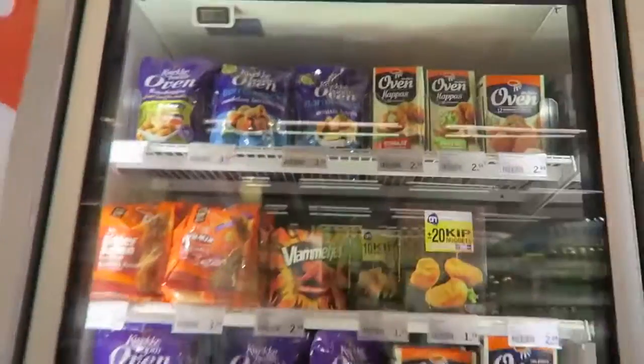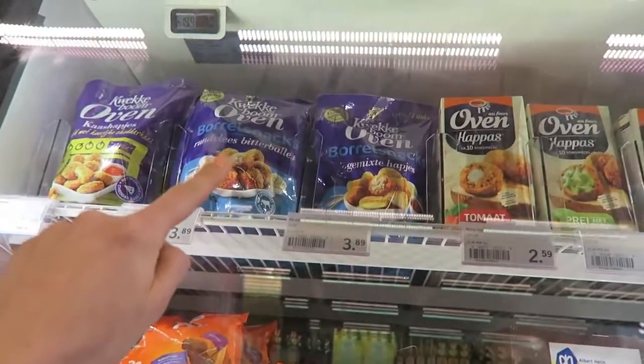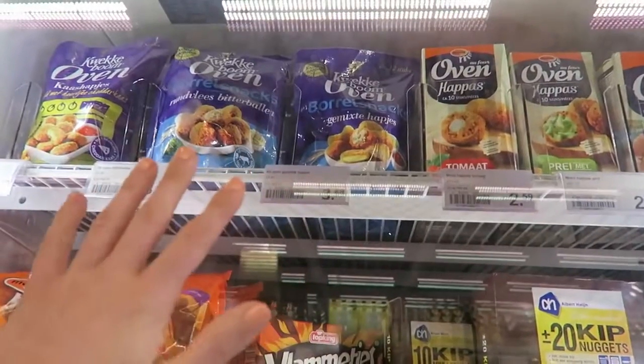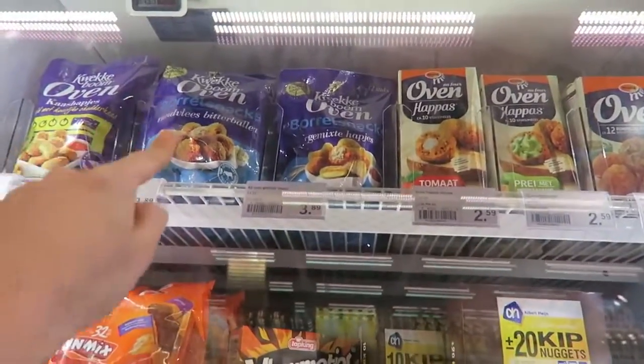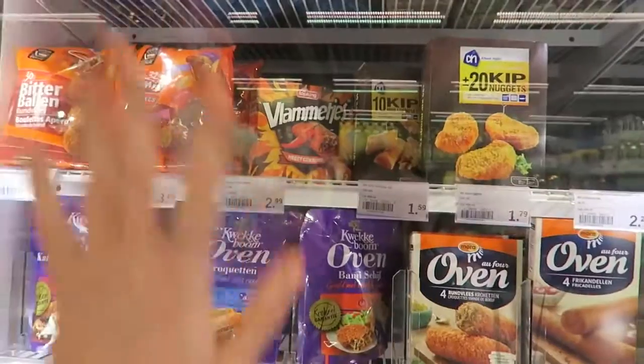In the frozen section, there's something you absolutely have to try. Even though I don't eat meat, you need to try bitterballen. This is so good. You can also buy it in cafes, but if you have a kitchen, like I said, if you're staying in an Airbnb or whatever, get the bitterballen and make them yourself. You can also get, yeah, this is the oven version. Nice.